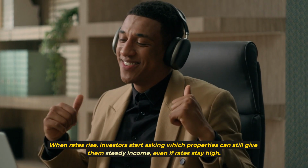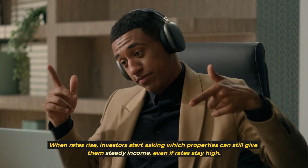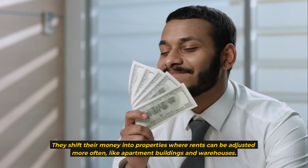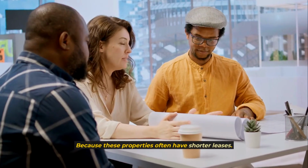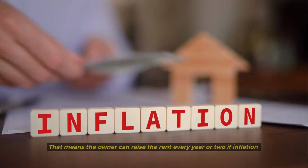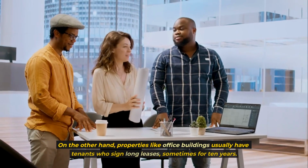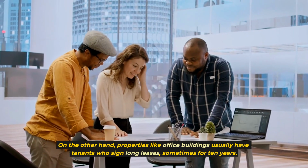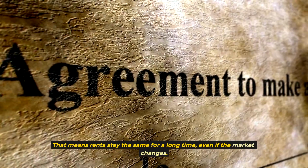When rates rise, investors start asking which properties can still give them steady income, even if rates stay high. They shift their money into properties where rents can be adjusted more often, like apartment buildings and warehouses. Why? Because these properties often have shorter leases. That means the owner can raise the rent every year or two if inflation goes up. On the other hand, properties like office buildings usually have tenants who sign long leases, sometimes for 10 years. That means rents stay the same for a long time, even if the market changes.